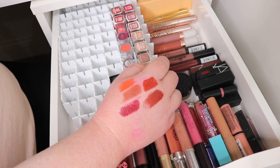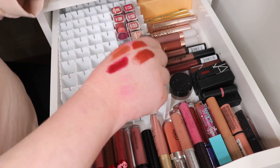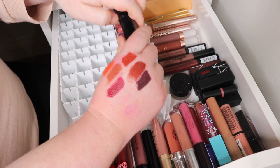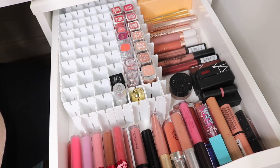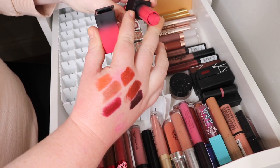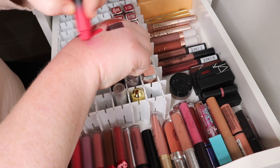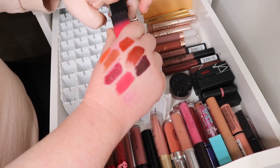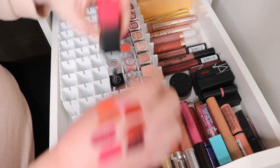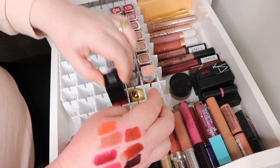Then we have Inglot. Oh, I'm going to get rid of this one. I don't wear Inglot anymore. Yeah, I'm going to get rid of that one. That was number 175. Huda Beauty Spring Break, my only Huda. My daughter accidentally was playing with my makeup and chopped the tip off. But I love that color, so I'm going to keep that. They're a bit thick though. They barely fit in. So I might put it, if I do that and I take it out. Yeah, let's put it there.